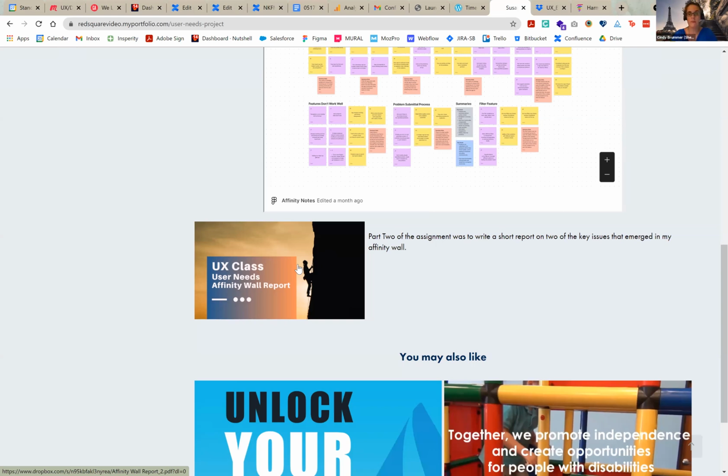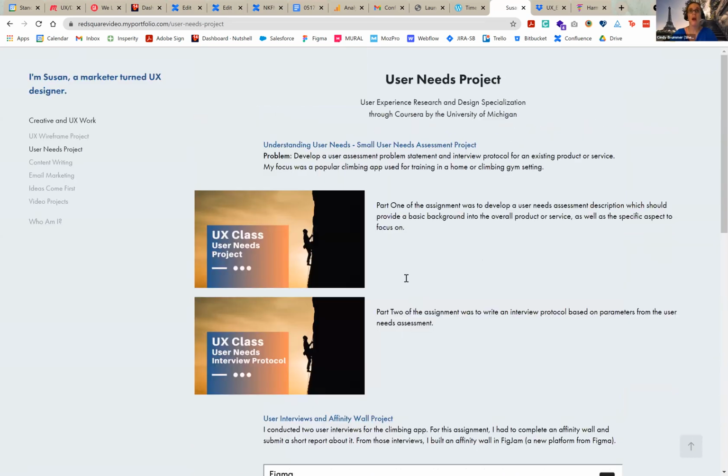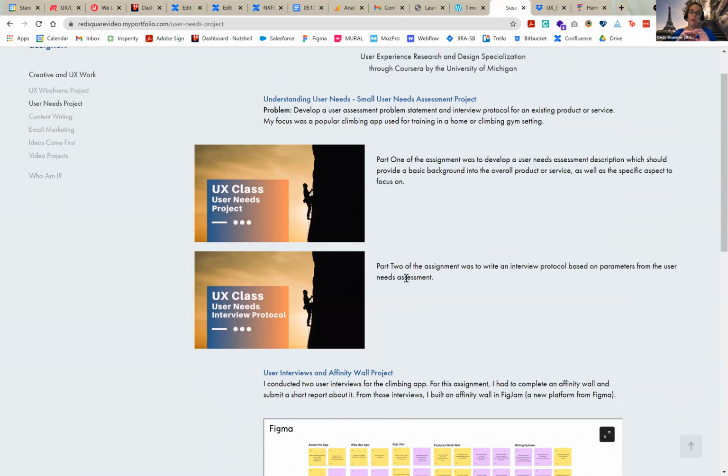Do you want to see the written report when you're looking at a new designer? No, not really. You can summarize it. If I was showing my research plan, I really wouldn't show the plan. But what I would do is say, here was my methodology, I decided to interview this many people, I did it through Zoom or whatever it is. Tell a story.